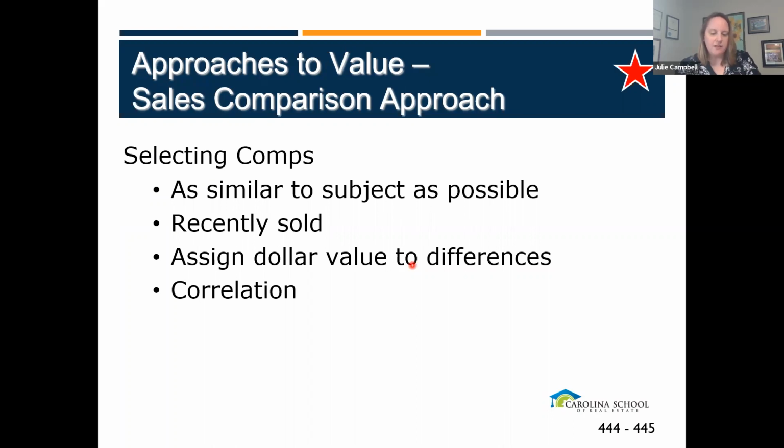You see, we deducted some value from comp C because it's a larger lot. This is the subject's lot. This is comp C's lot. So how do we make a match? We deduct it by $5,000 in value. It's larger. If something's the same, we don't have to deduct it.